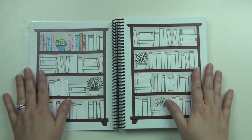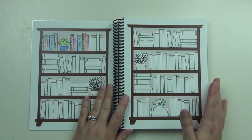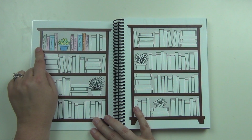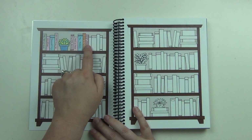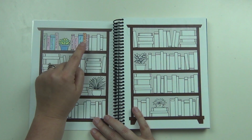Okay, so this is my yearly wrap up. These are going to be all the books that I read through 2020. I'm just starting from the top. When I finish a book, the next book is what I write the title of on the spine, and then I will color it in.